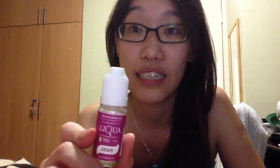This one I bought from the mall. It's about 19 ringgit, so it's fine for me, because a pack of cigarettes will cost you weekly, if you're a heavy smoker, about 10. But if you just buy this, it will last you for a month, depending on how you use it.